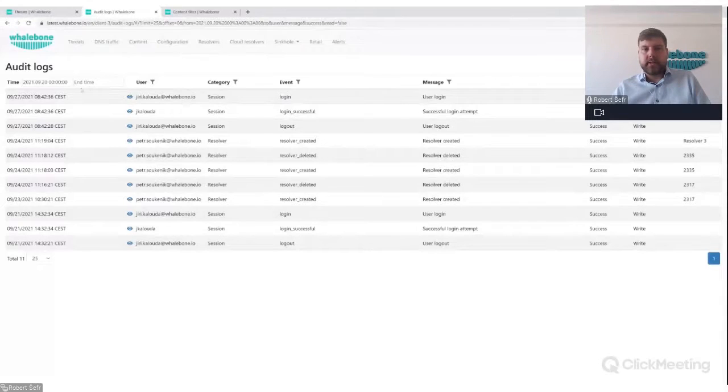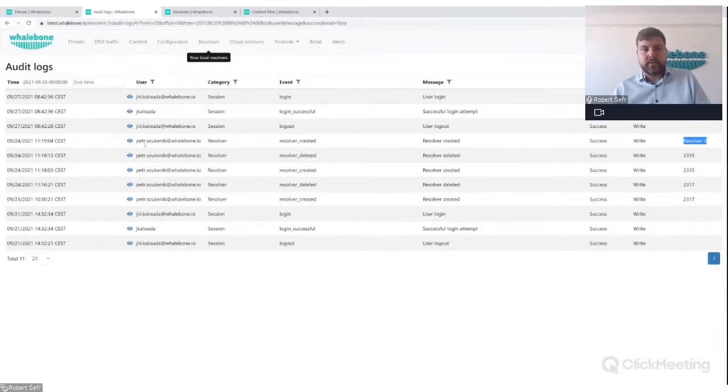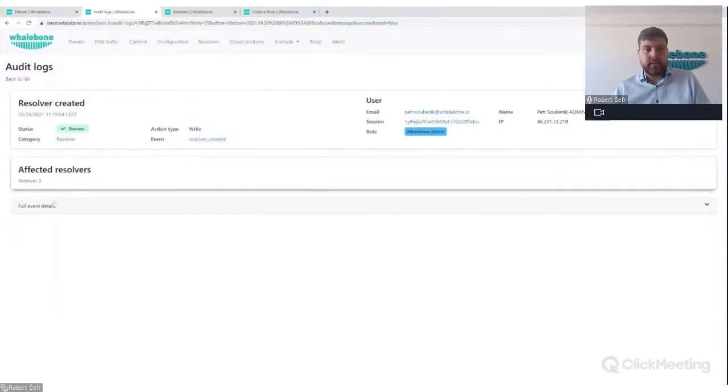So I can see here in this demo account that one of my colleagues has successfully logged in or logged out, that someone actually created a new resolver called resolver 3. Let me get there. Okay, really it's here. Yeah, so I can see it. It hasn't been installed. We have it here for demo purposes, just to show you how a resolver that has not yet been installed looks. So I can check, okay, it was Petrosokenik. I can even go to some more details.